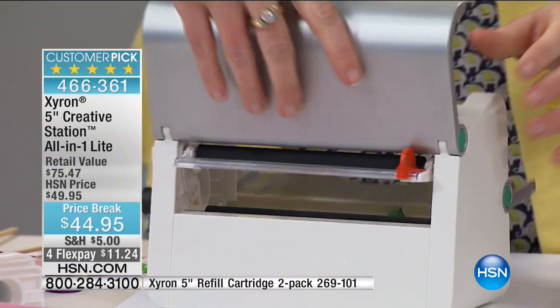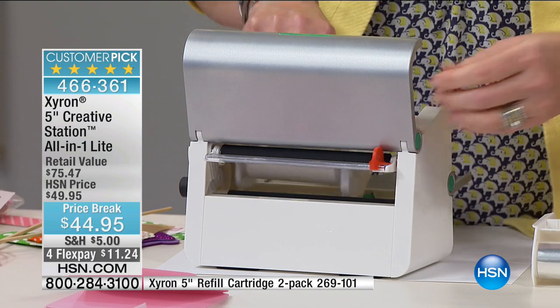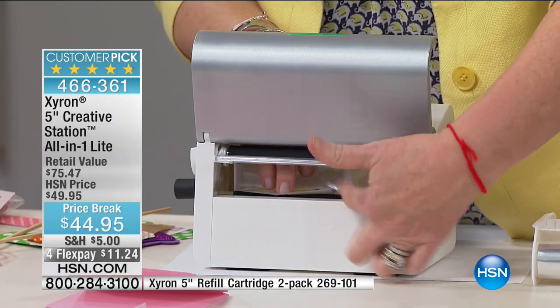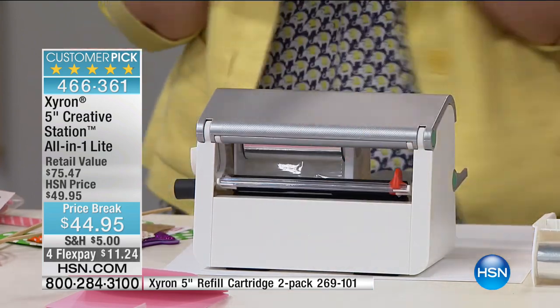So I flip this back around. I take my 3-inch refill, and I can set it right in there. The only trick to remember when you're loading this is you want to make sure your adhesive goes through these two rubber bars. Just lock it into place. Now I'm ready to do smaller.